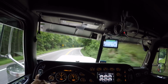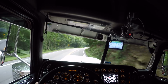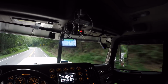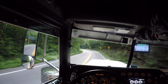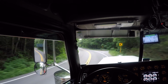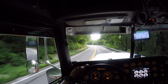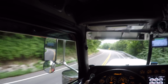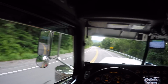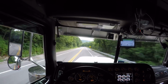So 20 miles an hour is a little slow for this massive Jake that we have. We'll see if we can't downshift it down to that gear and hold her at 20. So 35 tons, 20 miles an hour, yep. Let's get a little bit less on the Jake. There we go.